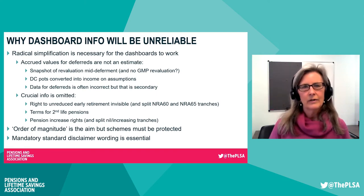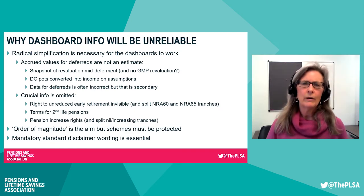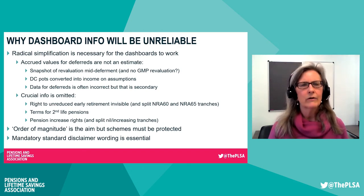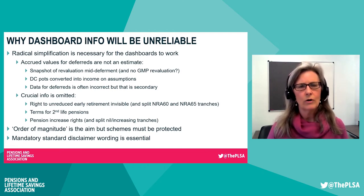The accrued values for deferreds are not a real estimate. They're a snapshot of revaluation mid-deferment. I think in fact they perhaps are meant to include GMP revaluation, but no revaluation legally kicks in mid-deferment, or would be very rare under scheme rules. And DC pots have to be projected forwards on assumptions about investment returns and converted into income on assumptions about what people will do and what kind of annuity they will provide. That's not going to reflect real world choices and events.